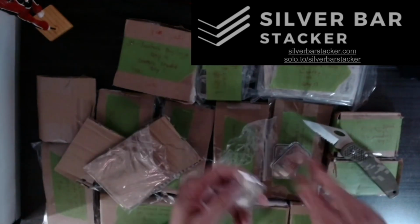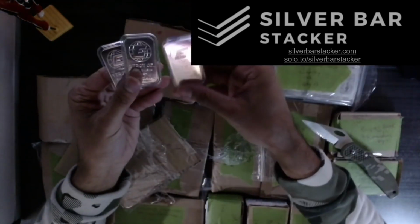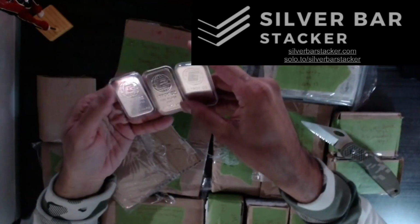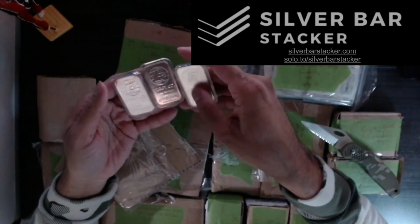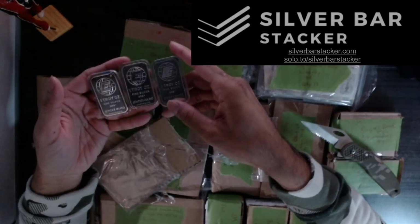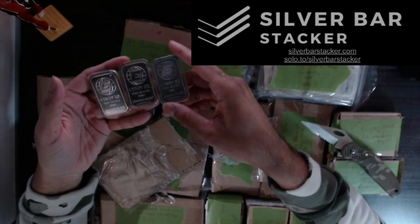So right here, you'll be able to see up close. There's 3 different types of Engelhard Australia vintage bars. Well, when it comes to the 1 ounce variety, there's actually 4 types of Engelhard Australia vintage 1 ounce bars. One of them is a poured variety.